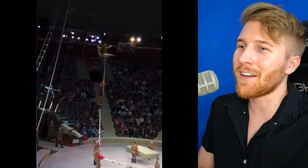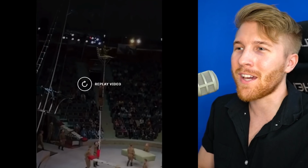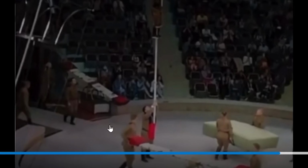For a split second there, it really did not look like this was gonna work. There was nobody back there. If they messed up, dude's dead. I mean, pretty close. That guy's not gonna catch him.